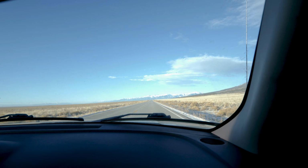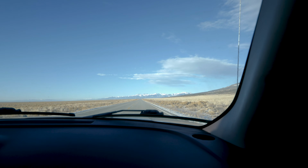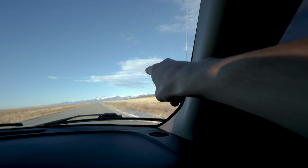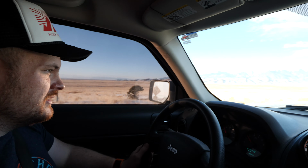Crestone and Crestone Needle up at the end of the road. The sand dunes are kind of up over, well, where we're going is kind of up over close to that mountain over there. All right, B-Dog, you excited to use your 70-200 for the first time? Oh, you betcha. It's the first practical use. Taking a bunch of shots with it. Freaked out about how sharp it is and stuff, but it's pretty good. So, pretty excited.